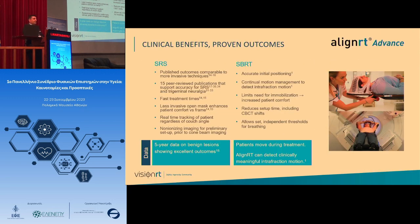So I mentioned the second really common use for AlignRT is for treating the SRS and SBRT patients, and the outcomes, some of the clinical benefits I also mentioned before. But the idea here is that for SRS, we can opt out for open face masks without decreasing the accuracy of patient positioning and treatment. And for SBRT, you can utilize AlignRT's capability to position the patient accurately, and the possibility to do breath hold types of treatments to reduce your treatment margins for SBRT.